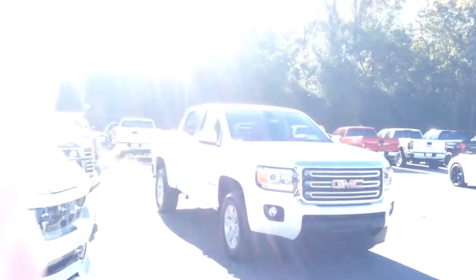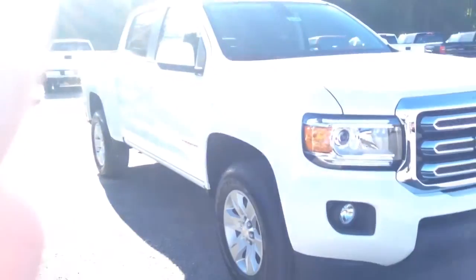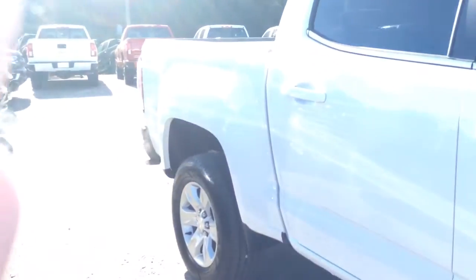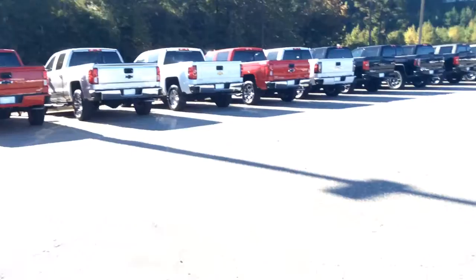Heard that you were interested in this GMC Canyon SLE, so I thought I'd make a quick walk around video for you. It is a crew cab with a short bed. Your backup camera.